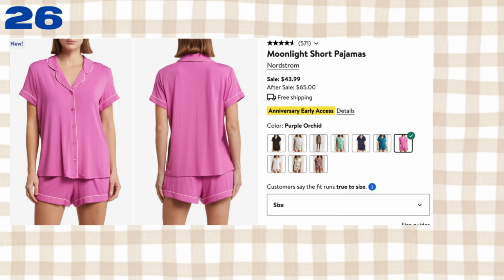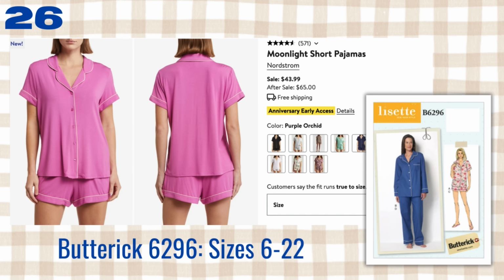The pattern that I picked for this is the Butterick 6296, which comes in sizes 6 to 22. And the reason why I picked this pattern is because it can be made in jersey as well as woven. If you made views A and C, which are pictured on the pattern, the short sleeve top and the shorts, it's pretty much identical to the Nordstrom version, and in a jersey fabric, they are extremely comfortable to wear to sleep in.